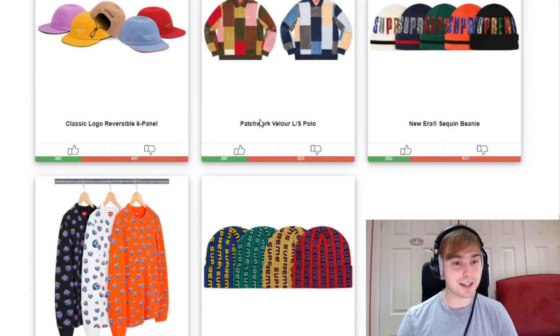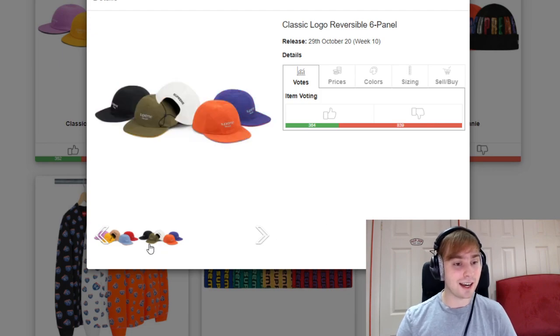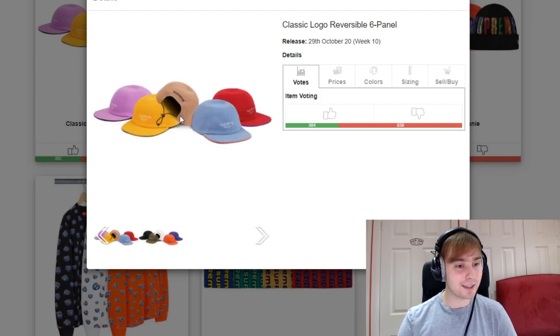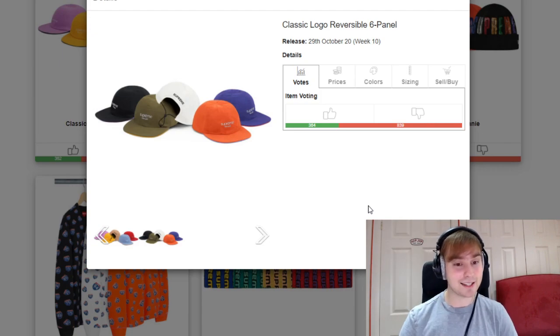So now we move on to the last couple of pieces that just don't have a lot of love in the end. Kicking off with the classic logo reversible 6 panel. I mean, it's reversible, which is cool, but this back part is a no-go. That's just a real, yeah. Maybe it's to help with the whole reversing, but yeah, that's not great.